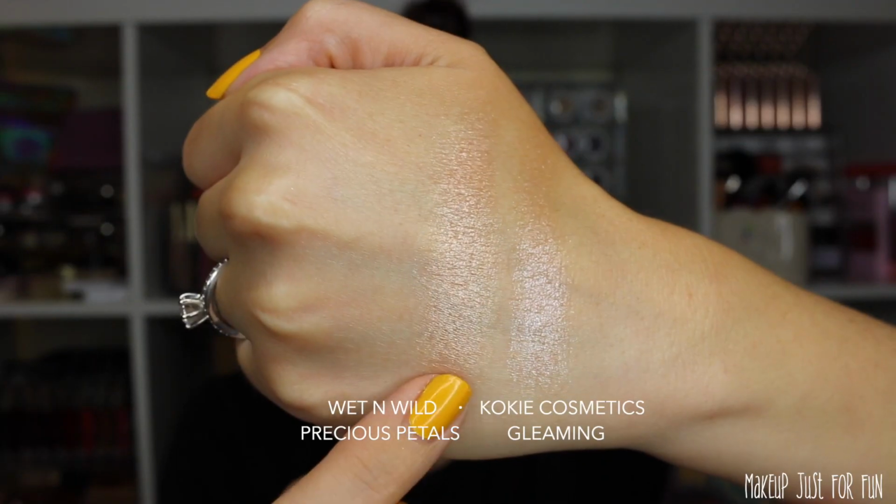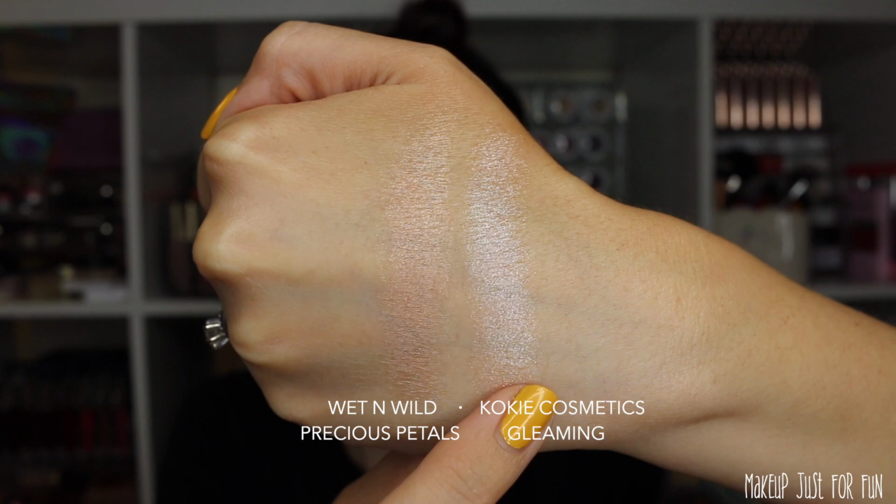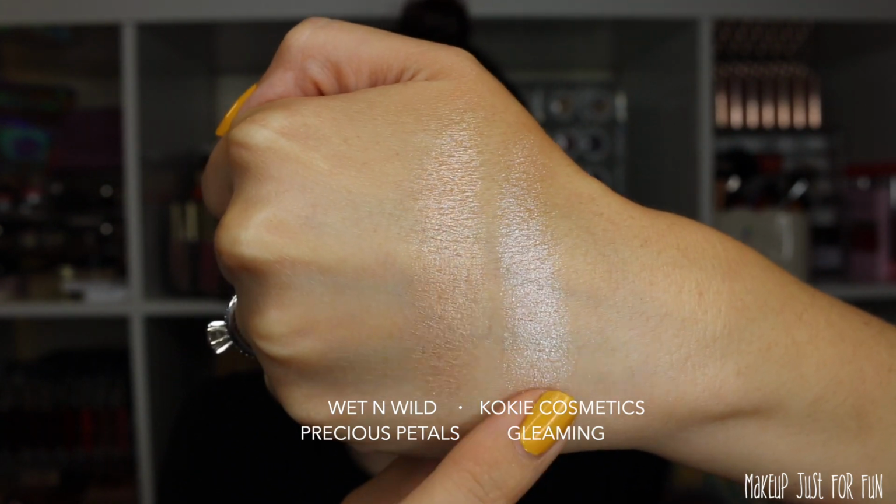It is very beautiful. It looks beautiful as an eyeshadow. I like to take a little bit on my pinky finger and apply it to my inner corners. This is a really cool product, cool texture. I like the packaging. It's very sturdy and secures that moisture inside the product here, and I just haven't heard anybody mention these, and I think these are really cool. This is the Wet n Wild Precious Petals highlighter, and this is the Koki Soft Glow in the shade Gleaming.